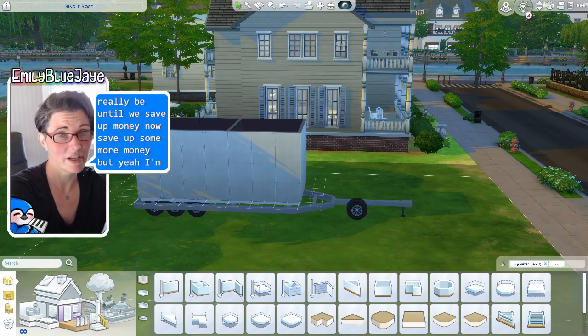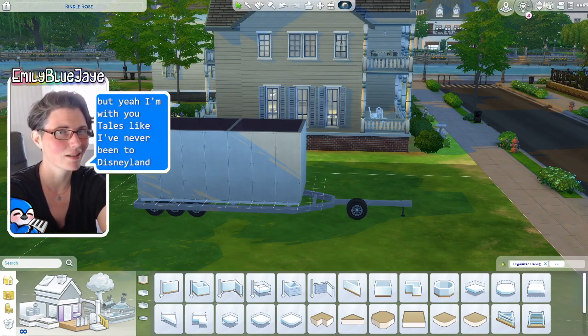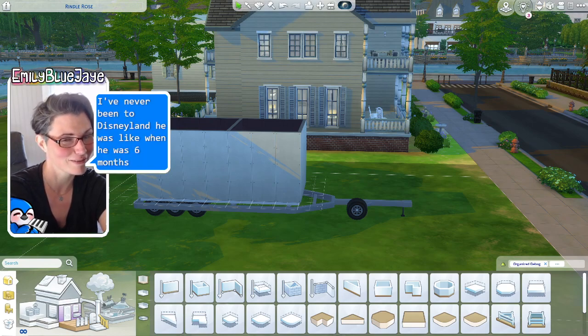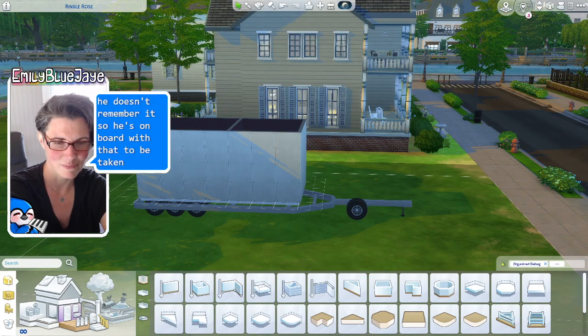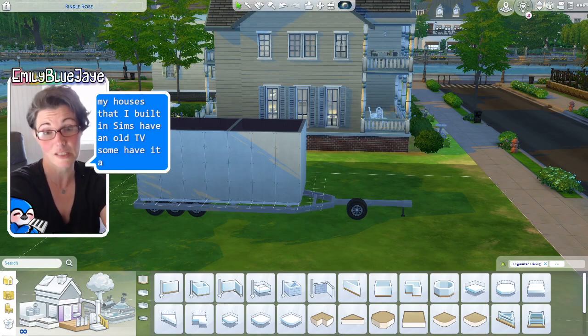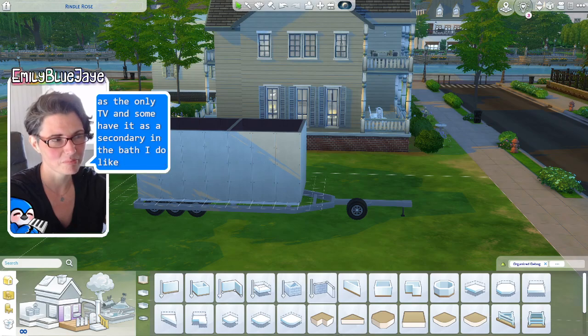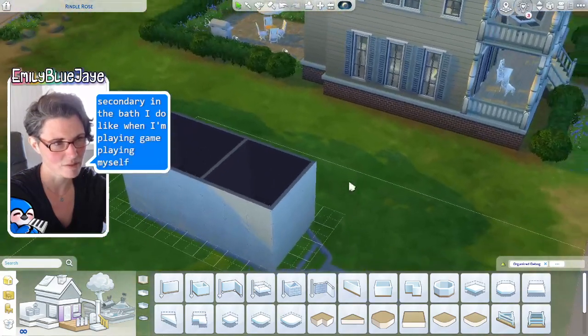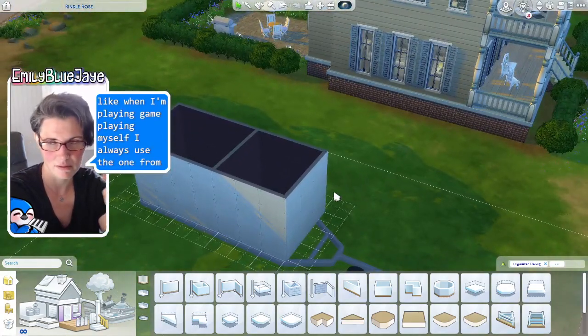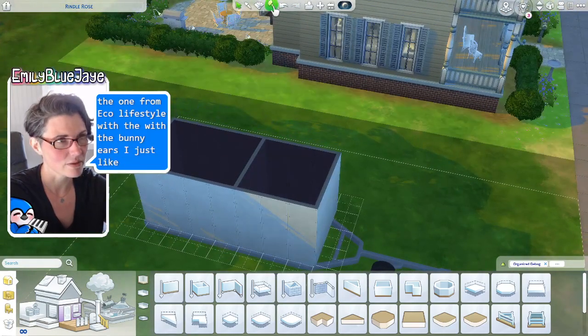But yeah, I'm with you, Tails. I've never been to Disneyland. He was there when he was 6 months old, so he doesn't remember it. So he's on board with that too. I'd be taking my tiny home. Oh, I read that already. All my houses that I build in Sims have an old TV. Some have it as the only TV, and some have it as the secondary in the bath. When I'm playing gameplay myself, I always use the one from Eco Lifestyle with the bunny ears. I just like the old one too.